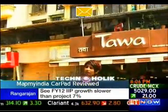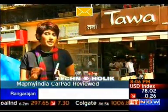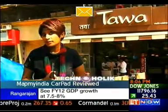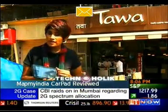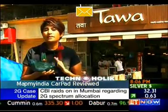So what's the final verdict on the Map My India CarPad? Well, what are you expecting for 23,000 rupees? You're expecting a good navigation system and a good tablet attached to it. So here's a two-part verdict. Let's get the navigation out of the way. As a navigation tablet, it works very well. Map My India has always made good navigational service products, so this one is no different at all. For navigation, we give it complete tops.